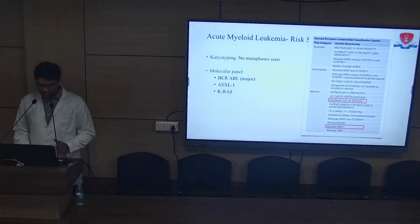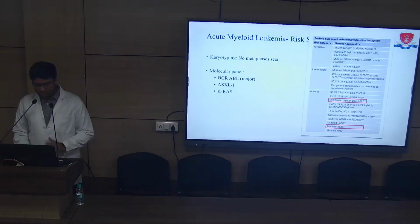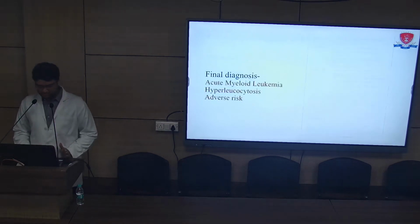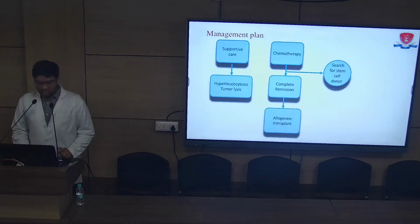In our patient we have these two mutations positive, BCR-ABL and ASXL1, which puts the patient in the adverse risk group. So the final diagnosis is acute myeloid leukemia with hyperleukocytosis with adverse risk category. So the management plan of this patient is to give supportive care along with chemotherapy.